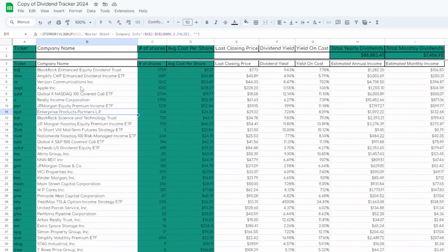Now, after a quick look inside of my 7-figure dividend paying portfolio, you can see that I absolutely love covered call style, option style, income focused ETFs. I'm talking about things like the Global X NASDAQ 100 covered call ETF, QYLD, which I own 2,700 plus shares of, or my 1,200 plus shares of JEPI, or even my 500 plus shares of JEPQ.